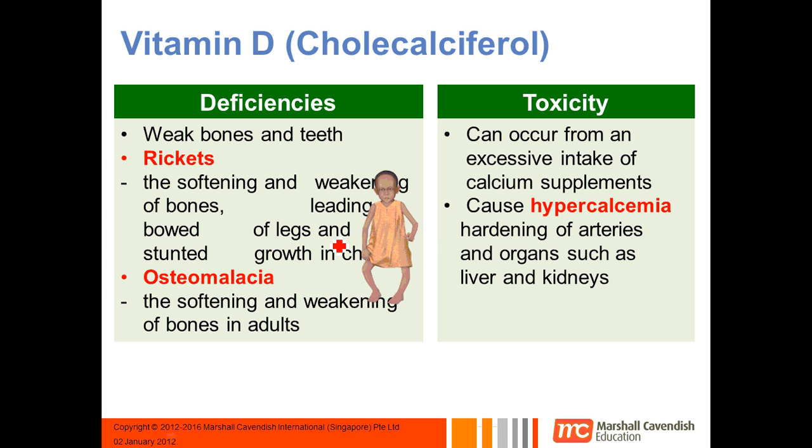Now, what happens if you don't get enough vitamin D? Because you need vitamin D to form strong bones and teeth, you're going to get weak bones and teeth from not having enough vitamin D. In children, it's called rickets. Rickets is when you have soft and weak bones, and in children, it results in bowed legs. So if you see this picture over here, you notice that their legs aren't straight; they're sort of curved. So that's a sign of rickets. These children, because their bones don't grow properly, also get stunted growth.